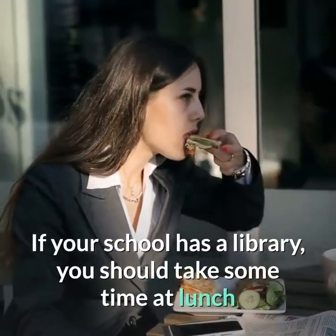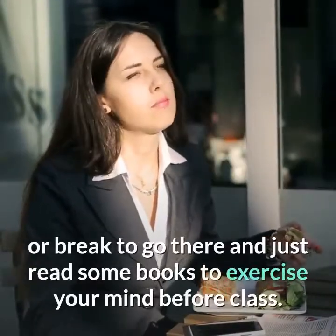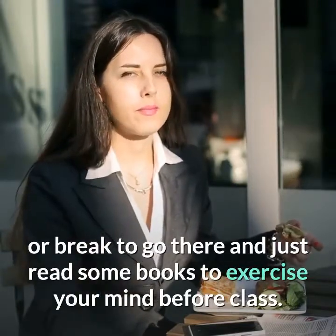If your school has a library, you should take some time at lunch or break to go there and just read some books to exercise your mind before class.